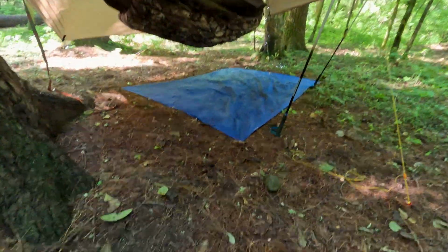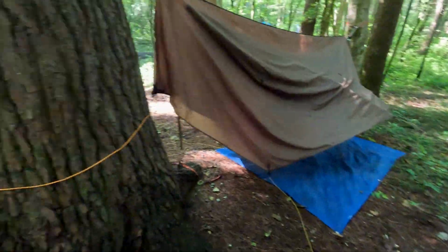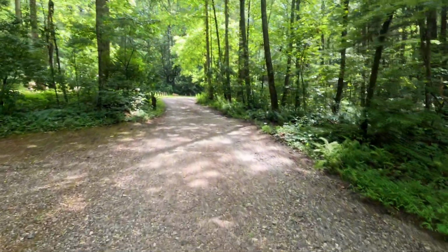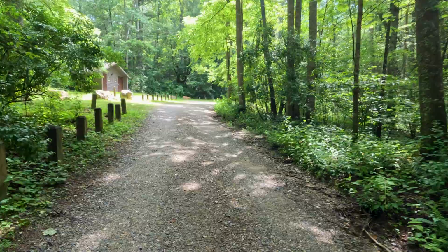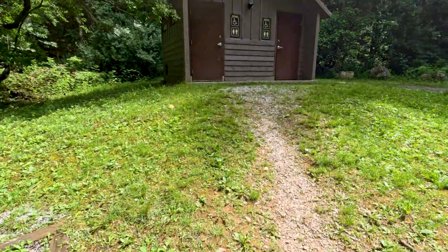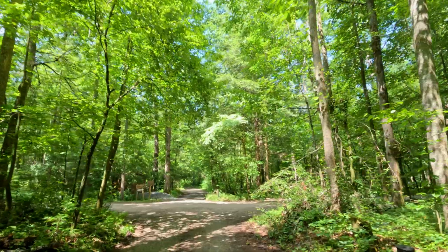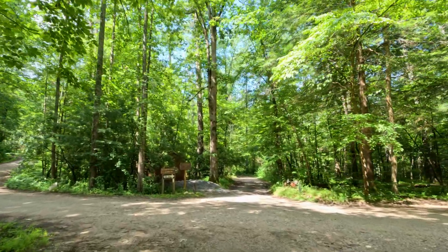So I suppose it's time to tear it down, pack it up, and that's what I'm gonna do. So what everybody will want to know is, what are the bathrooms like at Cooper Creek? Not really bathrooms, but I'm about to show you. The privy was as good as any that you'll find in a park like this, in a campground like this. No complaints, business handled. Onward.